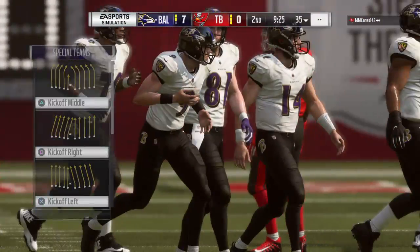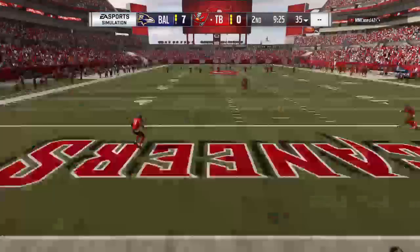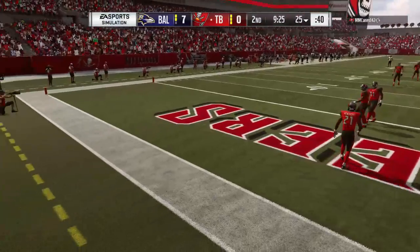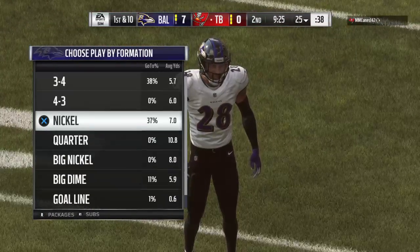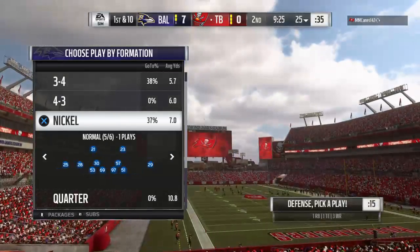Extra point hugged the upright a bit, but he gets it to go. And it's now a 7-0 game. Here's Tucker now out to kick this one away. And that'll carry over the back line of the end zone for a touchback. So out come the Bucs now, and hoping to do better than they did their last possession when they punted the football.